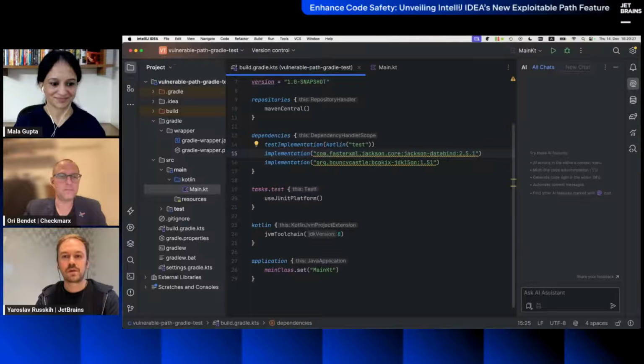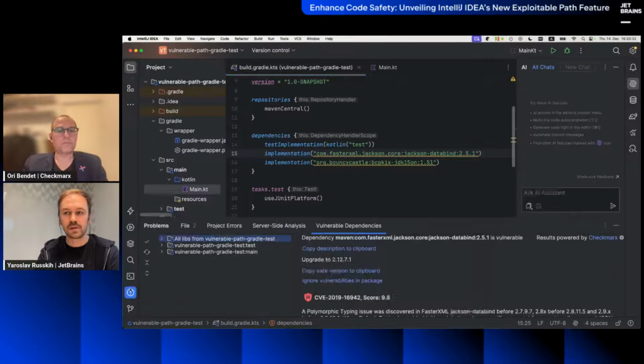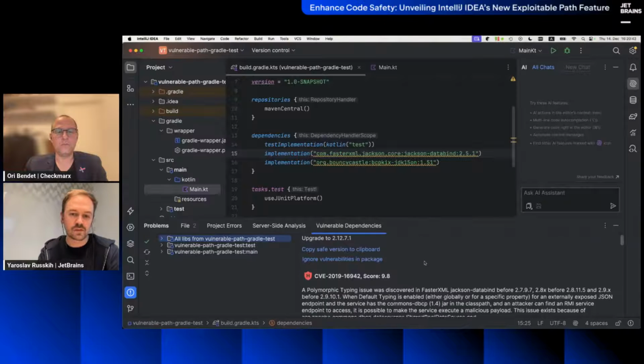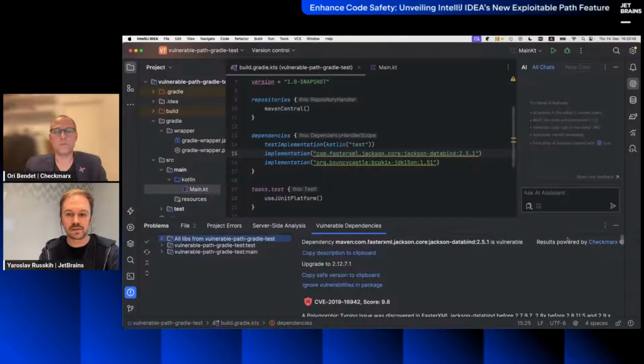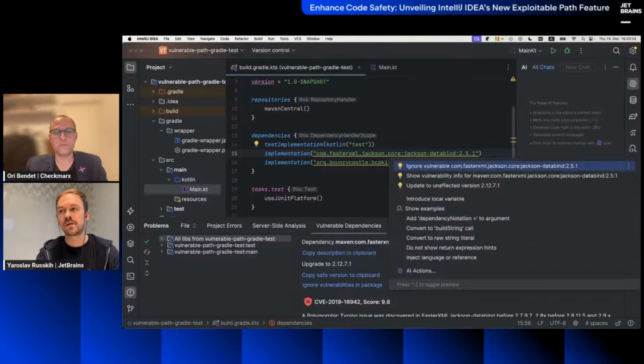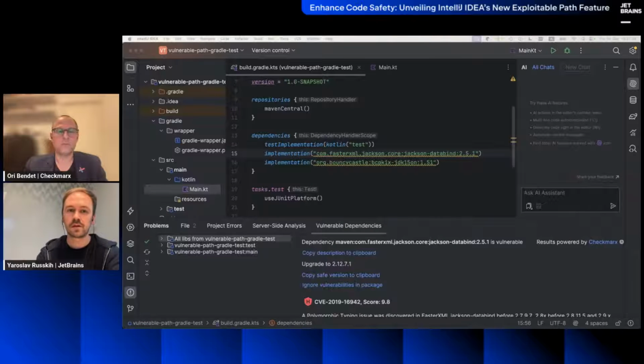Awesome, thanks. One additional thing we have since this autumn, I think we've moved these vulnerable dependencies to the problems tool window, so you could see what risks your project has with a brief description of a vulnerability inside the tool window. You could still read more information about that on the Checkmarx website. It's available here in the context menu. So you could choose a vulnerability, and it opens.